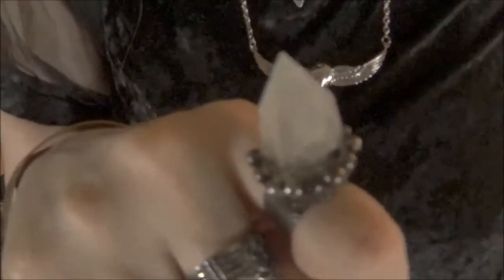Look at the design around the band. It's so cool, and I love tourmaline and quartz together. It's just a really powerful energy. So, it's just so cool.